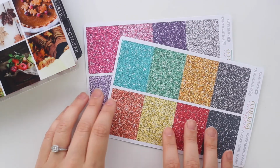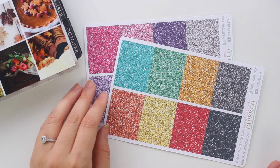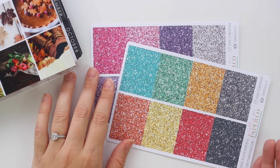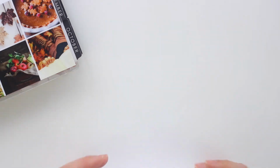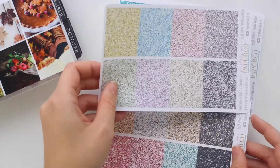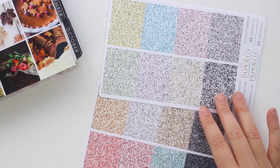I don't know why I decided to do eight. Well, I do know why. It's because I just had extra room, so I just decided to give you eight of each color, just in case maybe you wanted to put one on your sidebar or something like that. So yeah, you have the brights collection, and then you have the pastel collection. So yeah, those are the glitter headers.